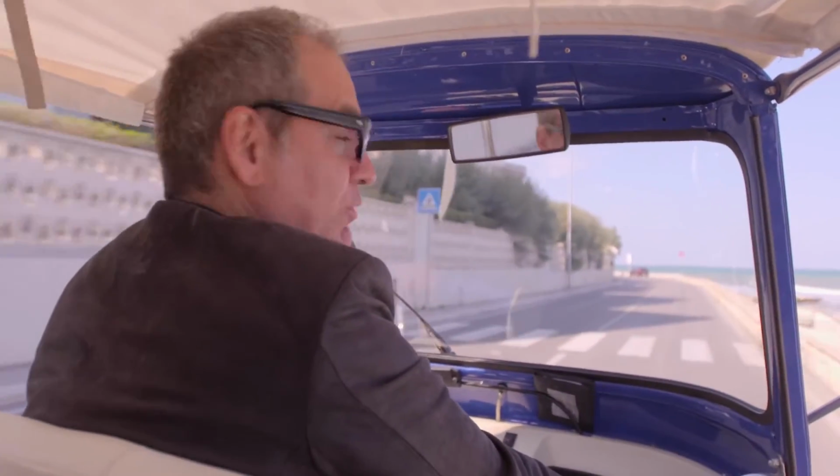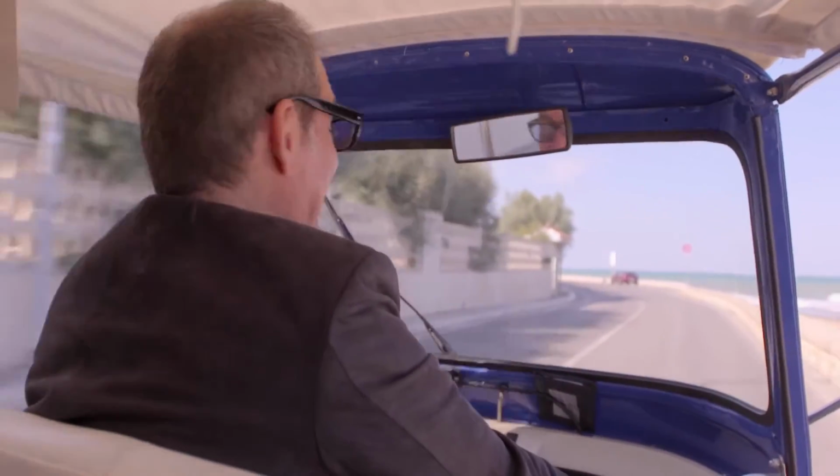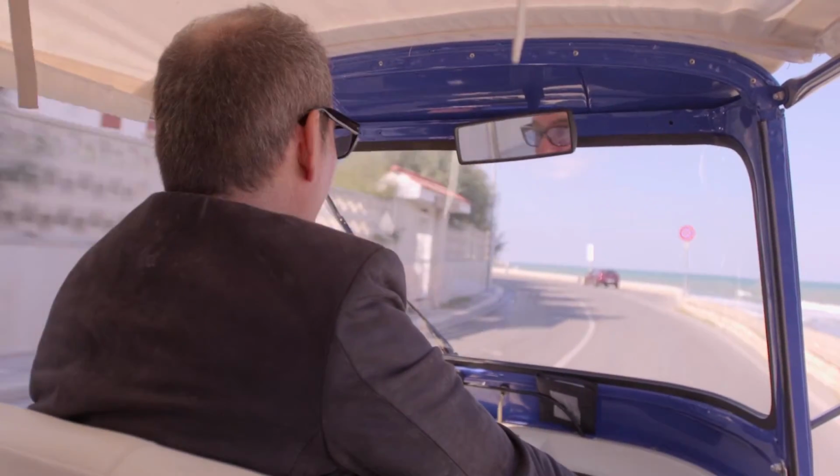You do like the Romans. When in Puglia, you do like the Pugliese. I'm taking us as fast as I can in this little Piaggio to a Crudo lunch.